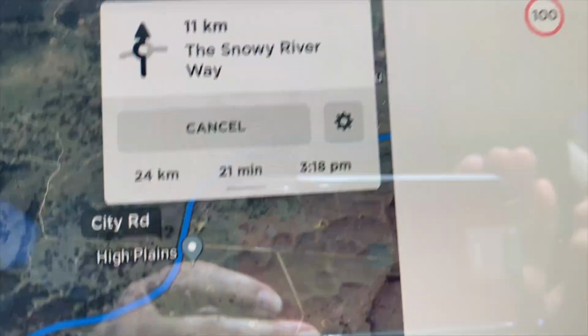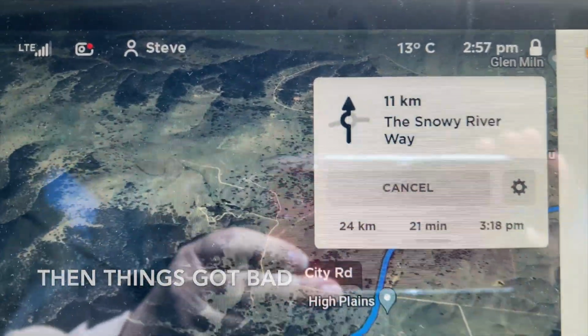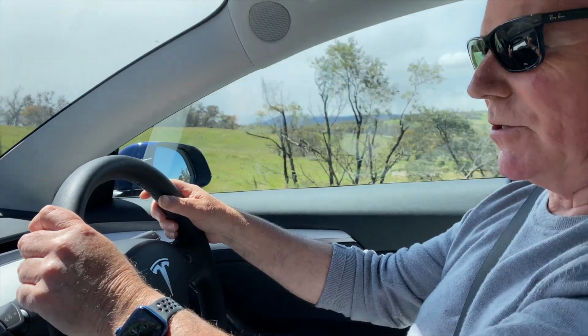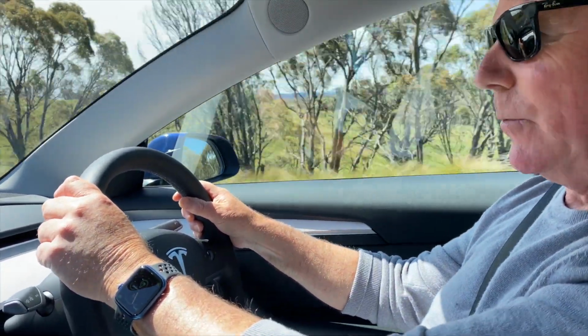So it's a different sort of anxiety. So we have about 67 kilometres of range left in the battery, and we have about 30 kilometres or so to go to the accommodation. Now, we'll make it okay, but we've had to make a decision.